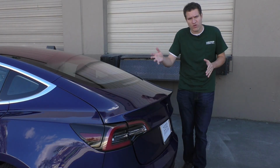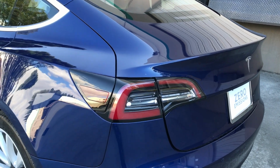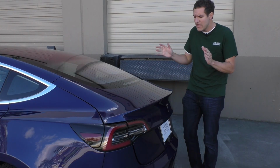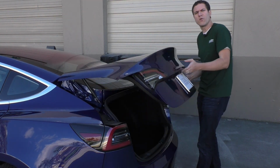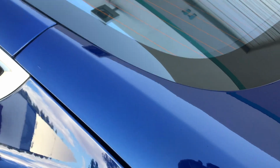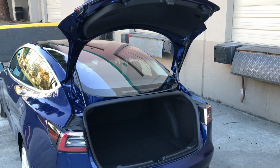Now, speaking of that charge port, one of the things I like best about it is that it's integrated into the taillights, so you never really know it was there unless you know it's there. Now, on to the back of this car and the trunk. This is not a hatchback, even though it sort of looks like one. It has a regular trunk, although there are a couple things about the trunk that are far from regular, one of which is just how far up it goes. It goes halfway up the C-pillar. It's almost like it wanted to be a hatchback, but it just couldn't.